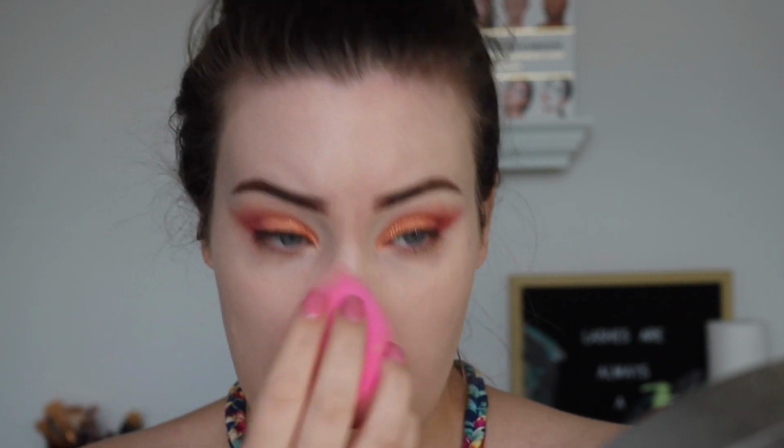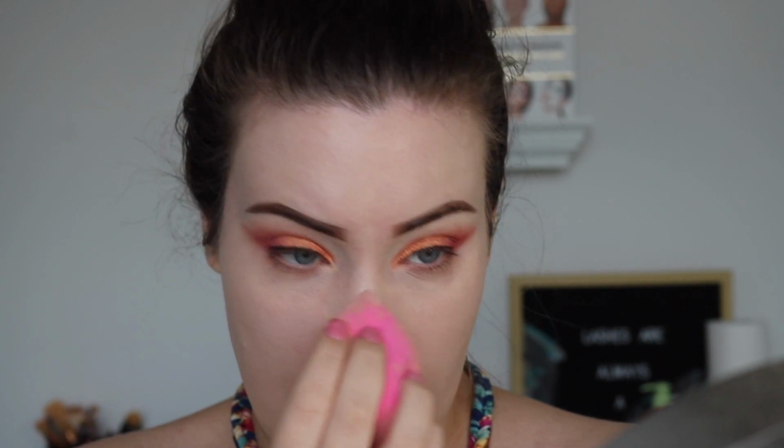So I think it's definitely dried down a little bit, but it still has a little bit of a glow. It's not a flat matte finish, which is honestly a good thing because when it's flat matte, it kind of looks a little bit cakey. It has the potential to look cakey anyway. Yeah, I would say for a matte foundation, this is pretty undetectable.